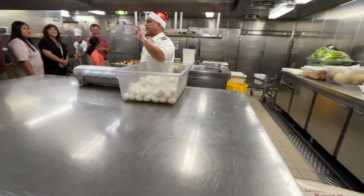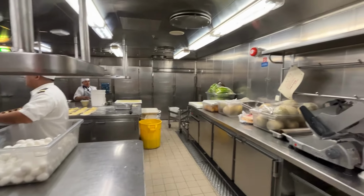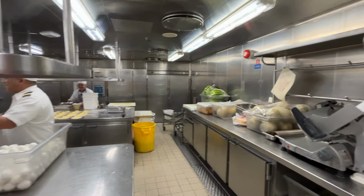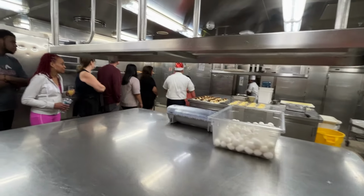At night time, by midnight, when all the guests are out of the dining room, they all march to the restaurant. Right, we're going now to the bakery, right here. Right behind them.